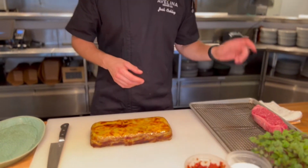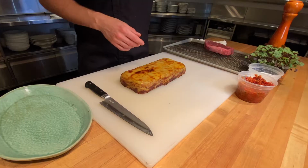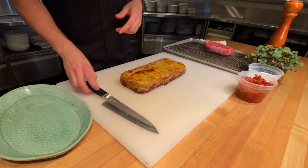My name is Josh Oakley. I'm the executive chef of Avelina in Denver, and this is one of my favorite dishes on the menu right now. We're gonna have a New York strip with potato annas, little sun-dried tomato gremolata, fresh black pepper with our poivre sauce. Let's get into it.